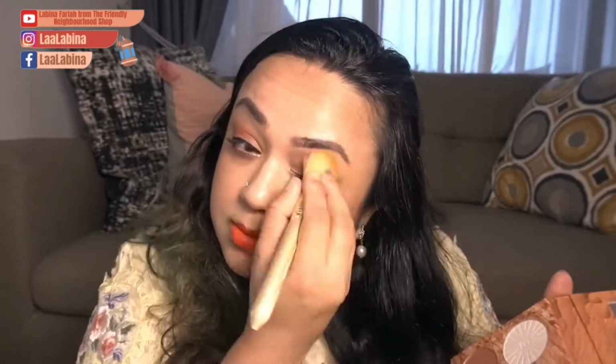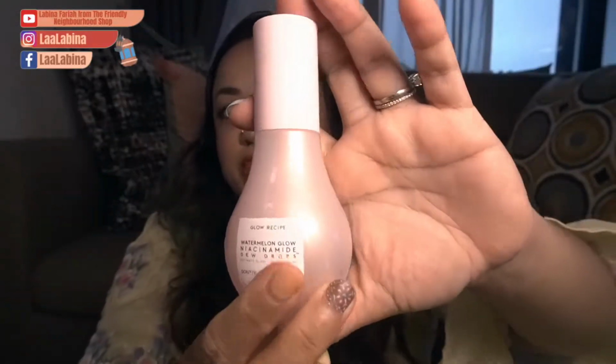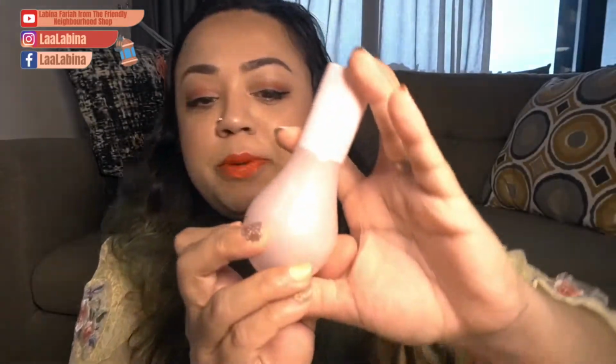And the last thing left to do is get some highlight. After makeup is done, you can actually use this. This is by Glow Recipe, the Watermelon Glow Niacinamide Dew Drops. This gives your skin a very glowy look. You can use this after you have applied your makeup. It comes in pump form. Just take, I think this is more than generous. I'm just going to spread it out, and you can put it on top of your makeup where you want that glowy dewiness to appear. So it looks like your skin is plumped and you are all set.